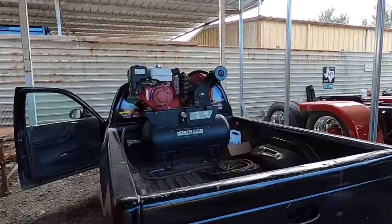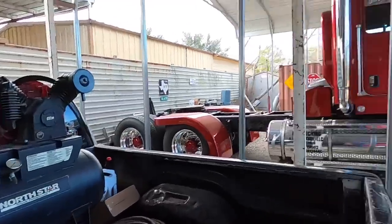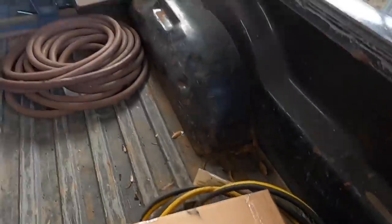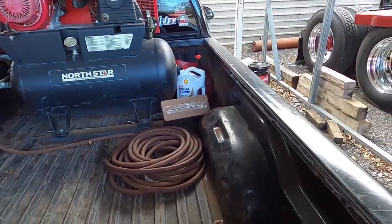So I got the Dodge Dakota here, obviously, with the air compressor, so I can blow out the radiator and the air filter. Also got some grease, we're gonna be greasing it up, and a little bit of oil in case I'm low on oil. I'm gonna check the coolant and the hydraulic fluid.